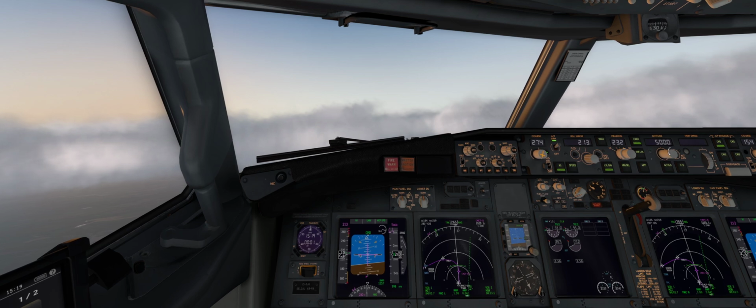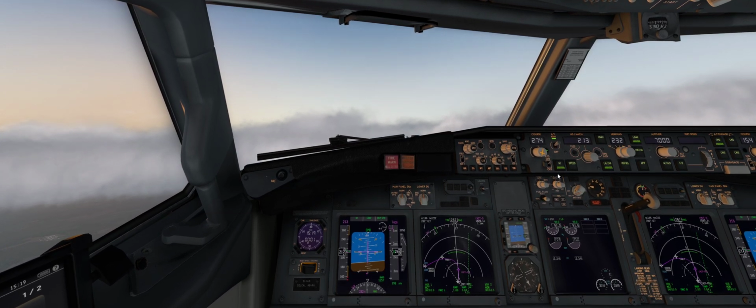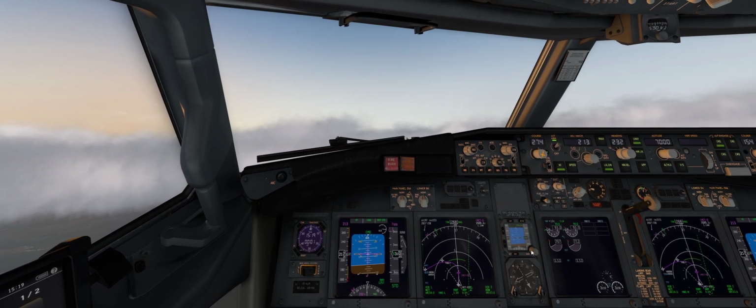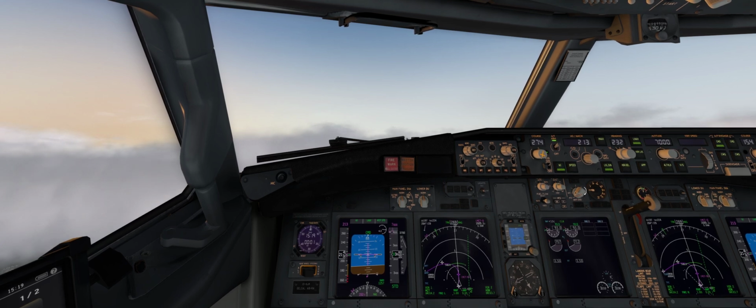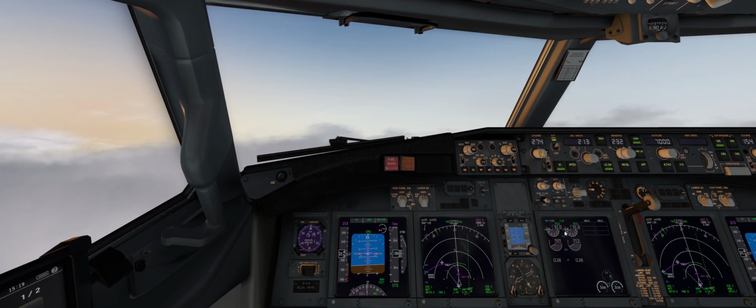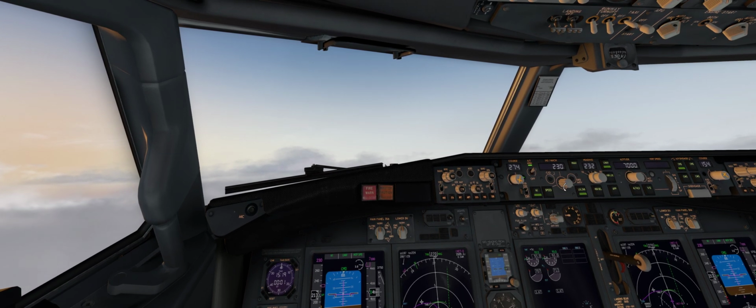Here with all that going on, I missed the flap. Okay. Autobrake, off. Flaps off, no lights. Speed limit.